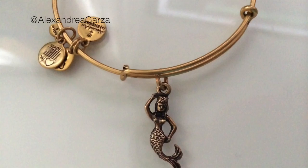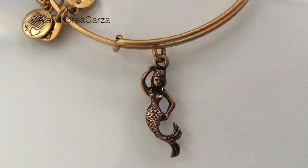And then I also got one myself, and it has a little mermaid on it. It's so cute. I have never seen this one before. So I love Alex and Ani bracelets. I think they're great for layering and stacking and just good everyday bracelets.